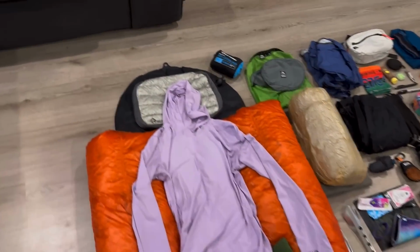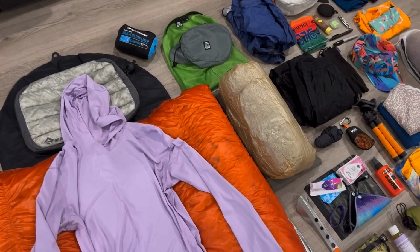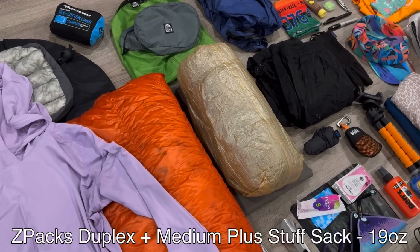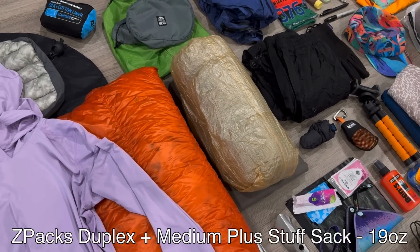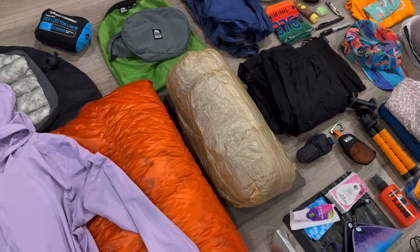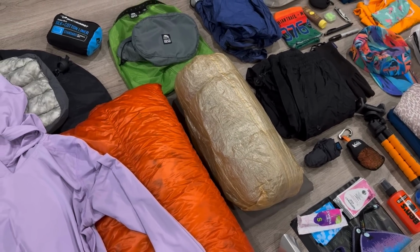All right. Here I have my tent. So this is the Z-Packs Duplex, and it's inside of a brand new stuff sack because the original was getting holes. And I want to say this is the Z-Packs Medium Plus stuff sack.